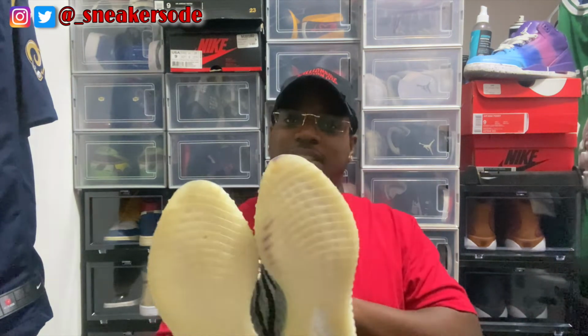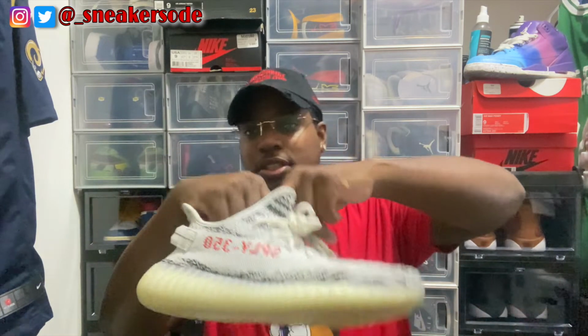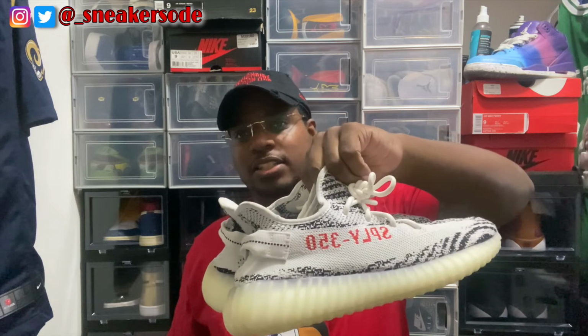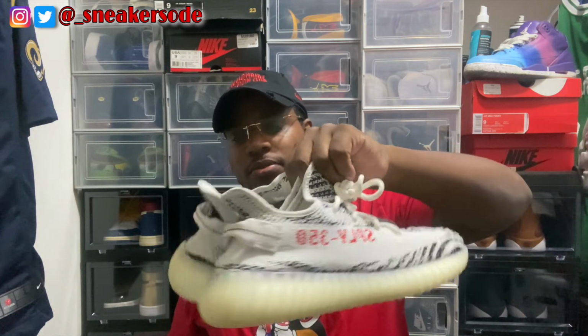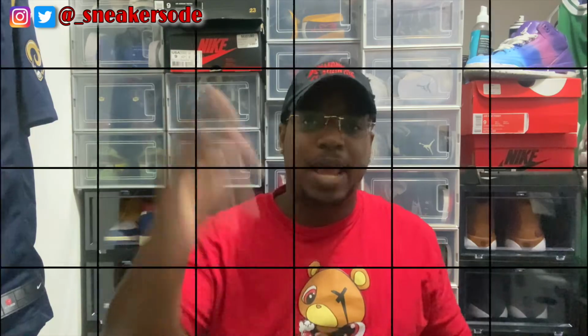Should I do an on-foot? I might do an on-foot of these. I am going to do an on-foot of these. I think that would be really sufficient for you guys that continue to support your boy. I think an on-foot of these would be really dope. So I'm going to do an on-foot of these. So y'all stay tuned, man. Your boy be right back.